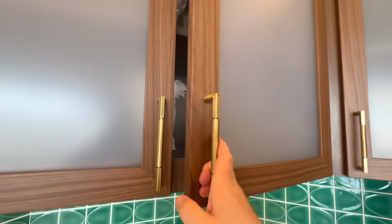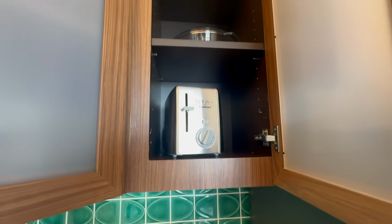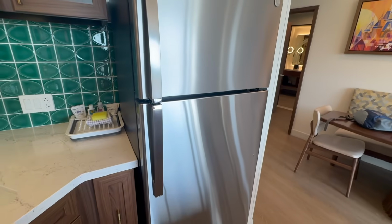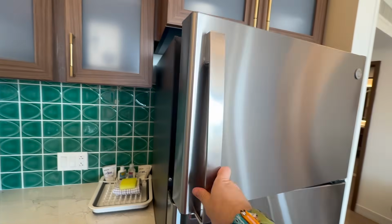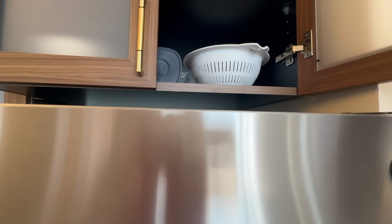More over here. And then we have the Cuisinart toaster, casserole dishes. Above, full-size refrigerator and freezer. Again, in the studios, you're just gonna get the little refrigerator that doesn't have the freezer in it. I guess it has like a little compartment in there, but not the full freezer.